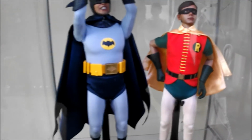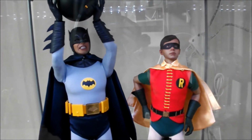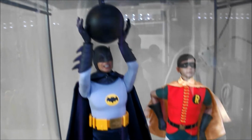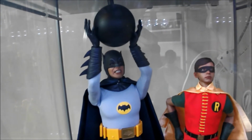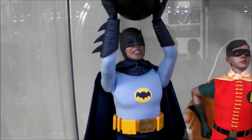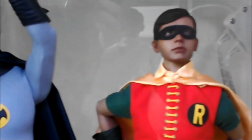Okay, and then a couple of latest figures, the Batman 66 figures, Batman and Robin from the TV series. Kind of like goofy and fun, kind of like holding the bomb with the really good expression they chose there with the clenched teeth and all that.